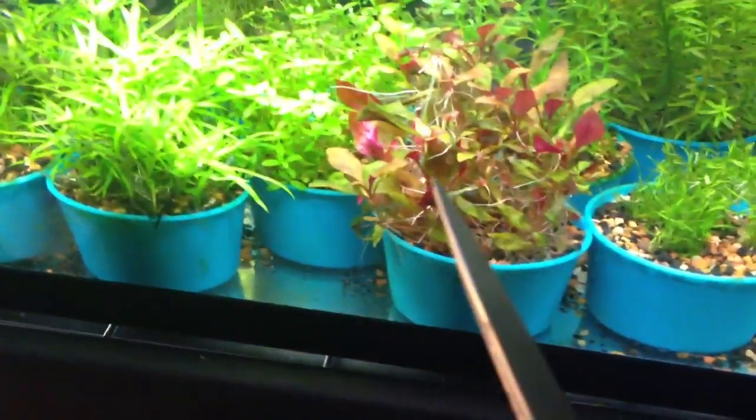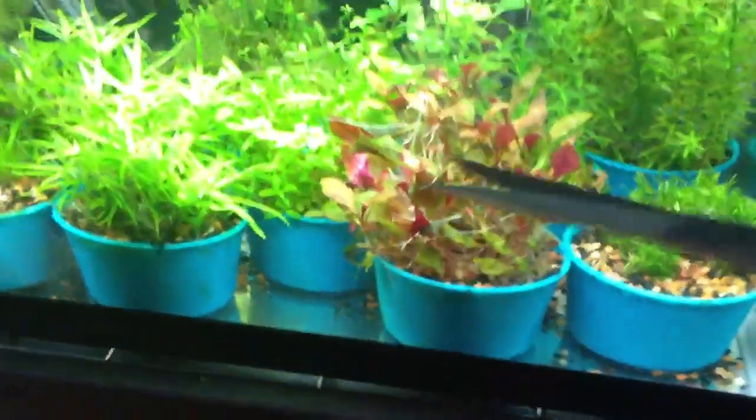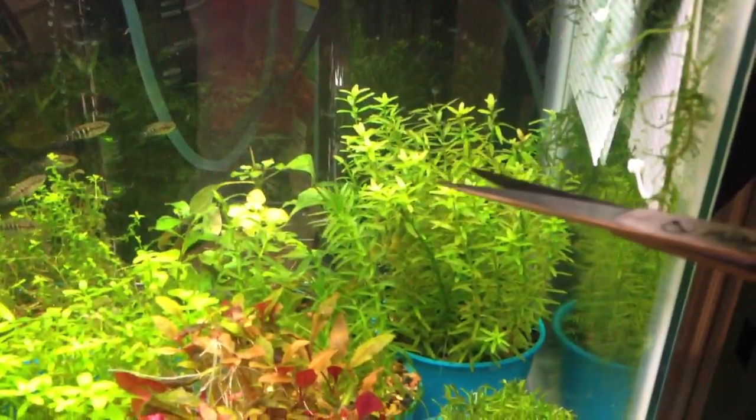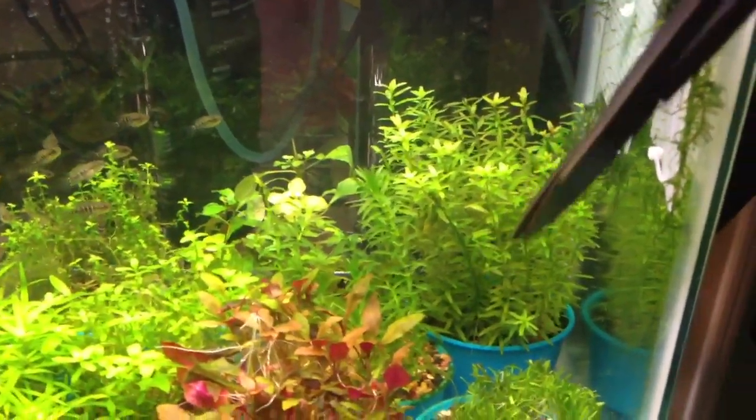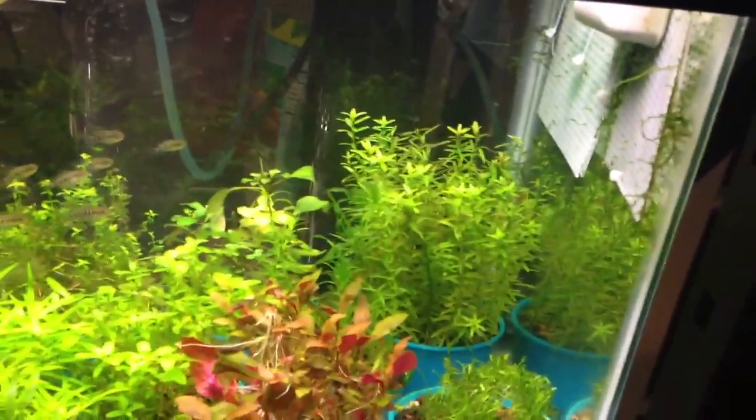I'll also use these for when I need to get in between plants, like if I wanted to trim one stem of that Rotala and it was in the middle, I would use these to get real surgical with it.